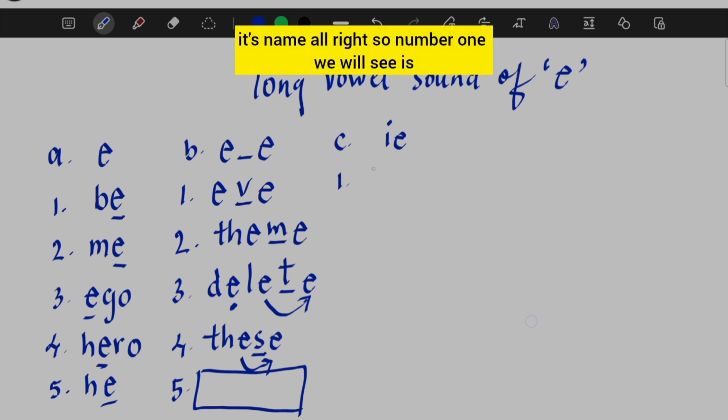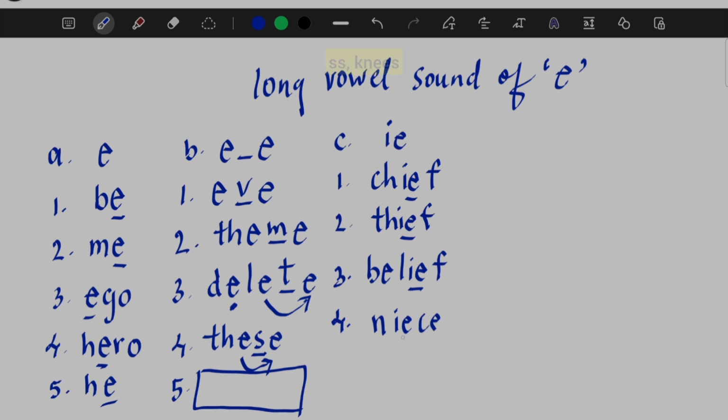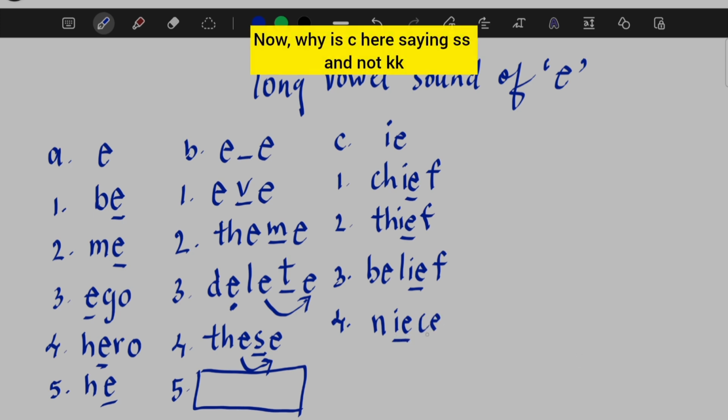Alright, so number 1 we will see is Ch, I, E, F, chief. Number 2, thief. Number 3 is B, E, L, I, E, F, belief. Number 4 is sneeze. Now why is C here saying S and not K? This we are going to cover in another video, not here.